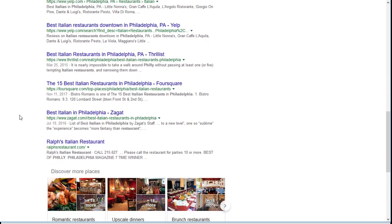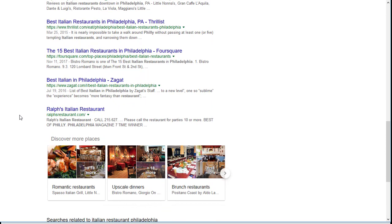Now, how many times do you go to the second page of Google search? Almost never. It's very rare that people go to the second page. That's why it's so important to be on the first page. There's a saying that if you want to hide a dead body, put it on the second page of Google search, because it's true. Not a lot of people go there.